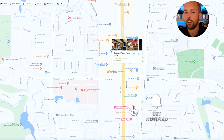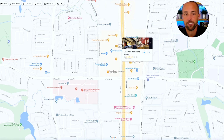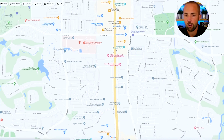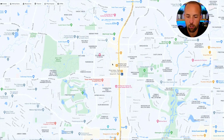So you've got your Cinemark right here. A buddy of mine used to work there. Had some good movie hookups there for a while. So if you like movies, that's literally right across the street from you right here. And then you've got a ton of stuff going on right here. Let me zoom out a little bit more. Yeah, Kona Grill. They've got a good happy hour, Kona Grill.